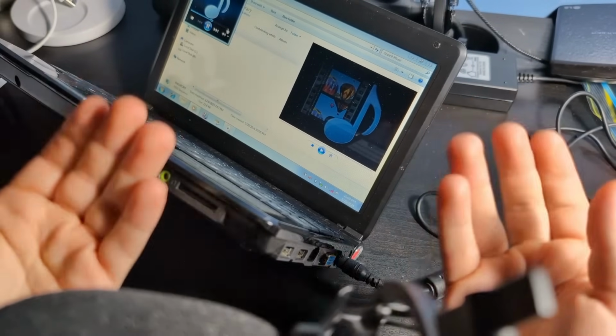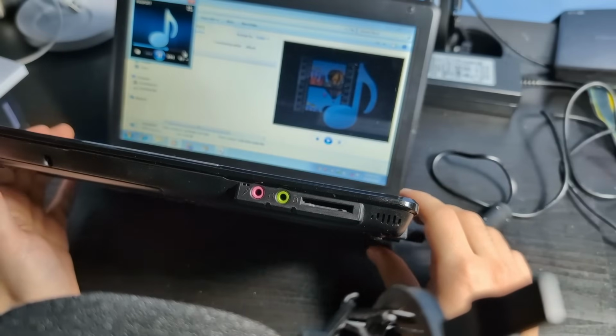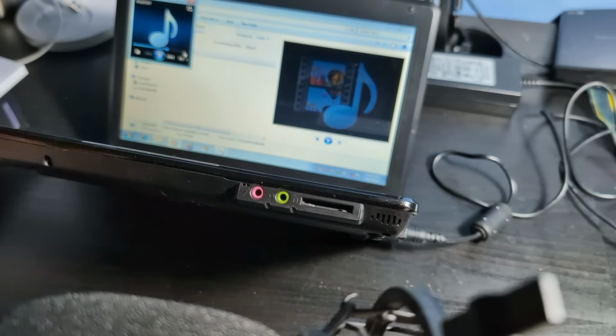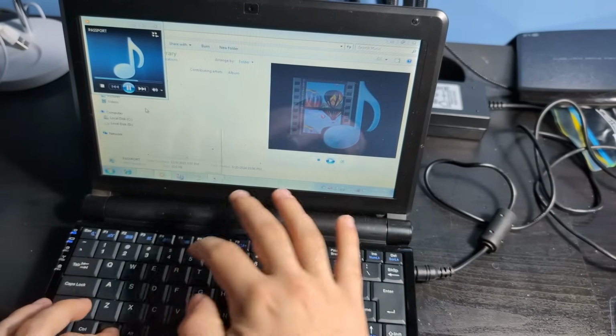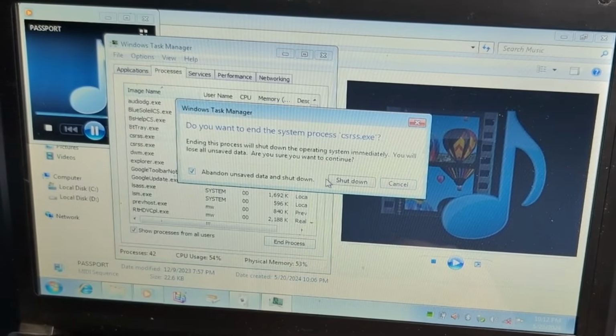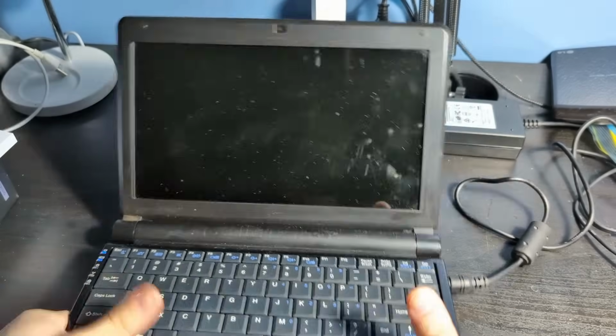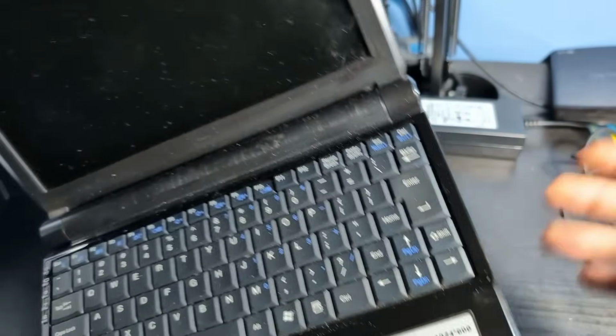Check it out, guys, it's a media machine. You can watch your movies like this. There we go. Media machine. Put me out of my misery. This thing is so loud. There we go. Much better. Yippee! Oh, if you wonder if this thing has a battery, no, it doesn't.